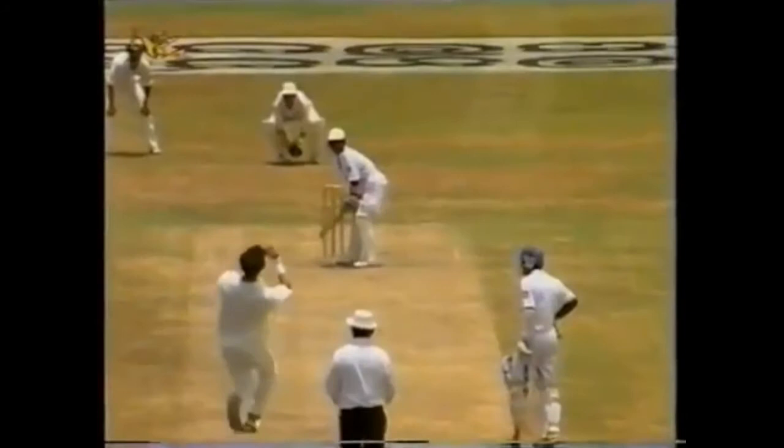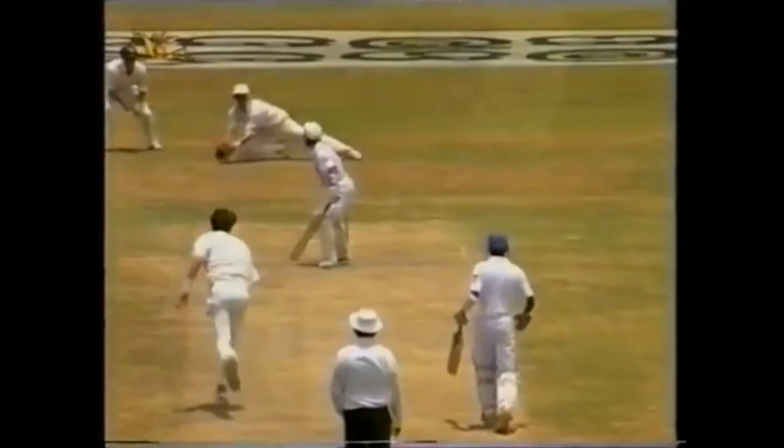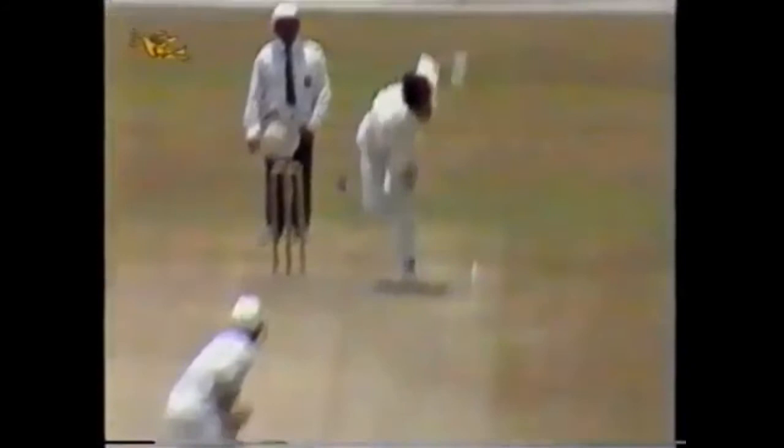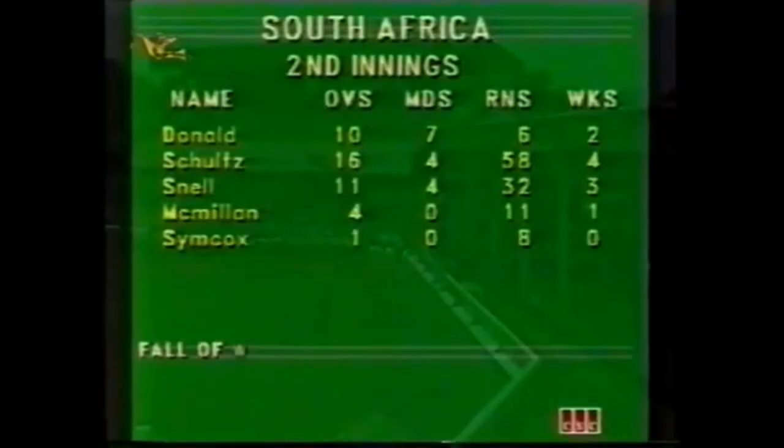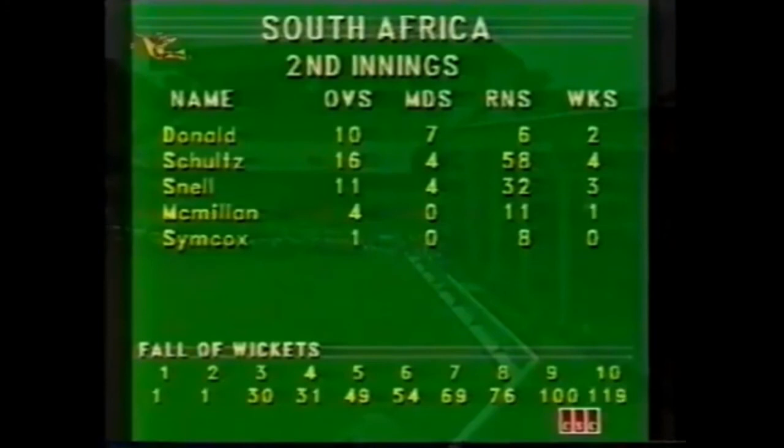Look at this. Edged it in front of the keeper and to his side, but he was there in the nick of time. Aravinda, the top scorer in the innings, the second highest score to Pramodya, his highest in Test cricket. Donald, two wickets, was economical, and that was after Schulz, who had four wickets, the top wicket taker for the second time in the match.